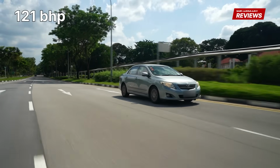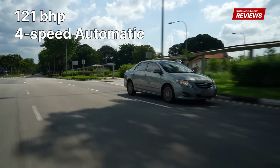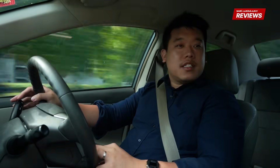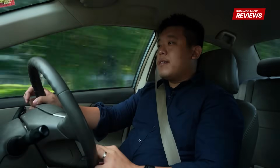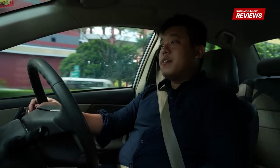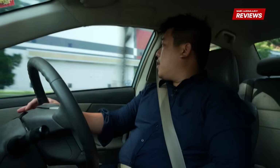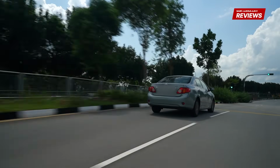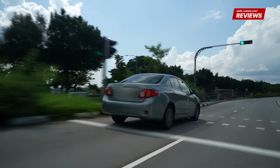So right now we are inside the 1.6 litre VVT-i Corolla Altis 2008, and it runs fine. 121 brake horsepower, 4-speed automatic, 0 to 100 in, I don't know, 14-year-old car, runs fine. It's perfectly pleasant. Aircon, I tell you, aircon is really cold, so it must have been maintained well. But it's a Toyota, so that's one of the things that you get with a Toyota. Right now we're going 90 on the expressway, and it runs fine for a 14-year-old 1.6 litre car.